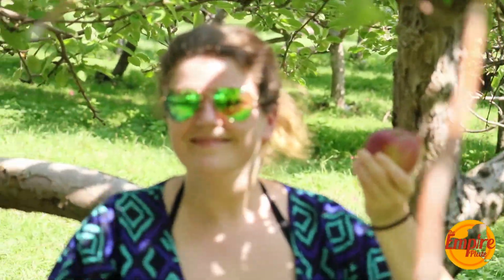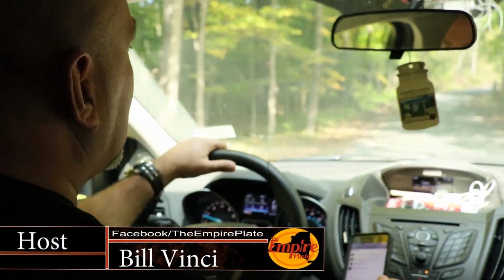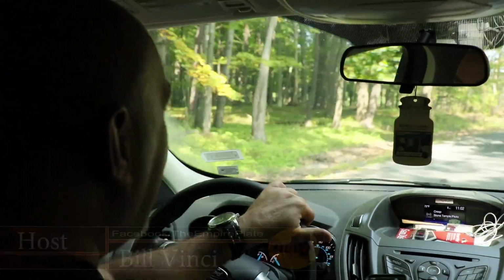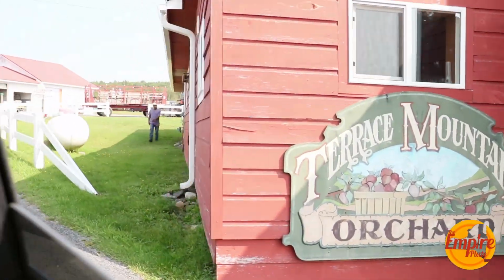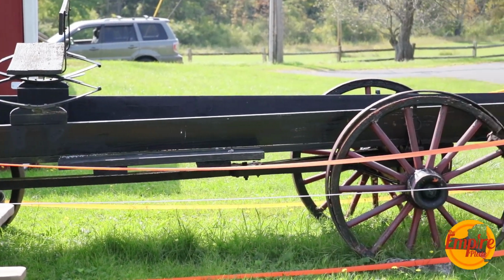You can see this is really cool now. It kind of takes you in the middle of nowhere, go through this long path, and it'll take you right to the apple orchard. So we are pulling in, it's a beautiful fall day, and there it is, the Terrace Mountain Apple Orchard. We're gonna have a fun day. Check it out.